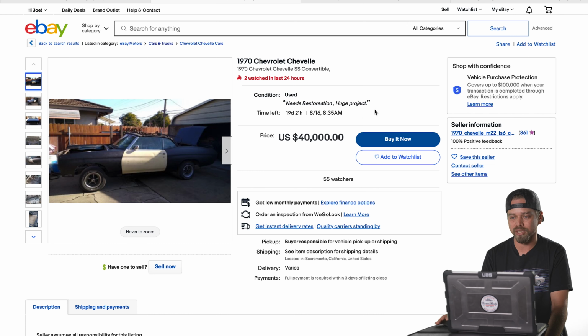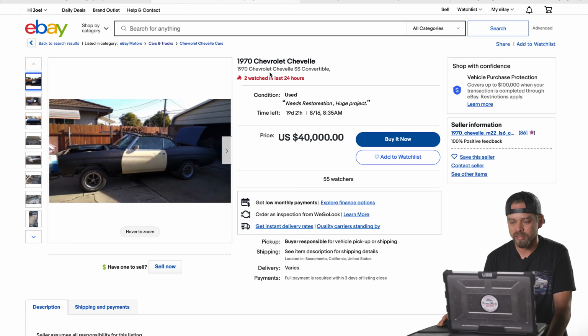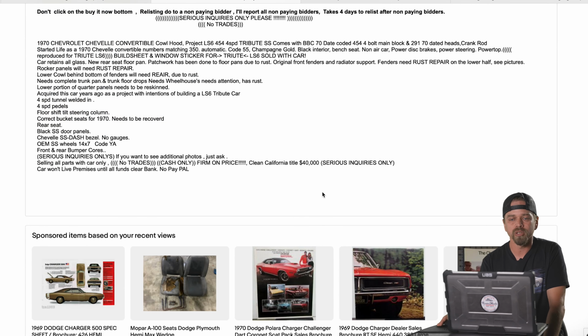Brief quote says, needs restoration, huge project. Let's read a little more about this. This is in Sacramento. Let's read a little bit about the actual car. Convertible, Cal Hood, Project LS6 454 4-speed Tribute SS. So I'm guessing that means it's not a real SS LS6 convertible. Comes with a big block Chevy, 70 date coded 454. Okay, so it's not the original engine. Crank rods. Started life as a Chevelle convertible with a numbers matching 350.